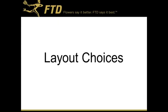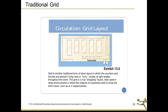So that brings us to two things you should really consider: that decompression zone and a smaller or possibly a total open concept of design spaces. The traditional grid layout was developed for and is used in grocery stores, where the majority of customers wish to shop the entire store. Maybe this is a good plan for larger retail florists. They might find this acceptable, but it's almost like a wholesaler in a way.